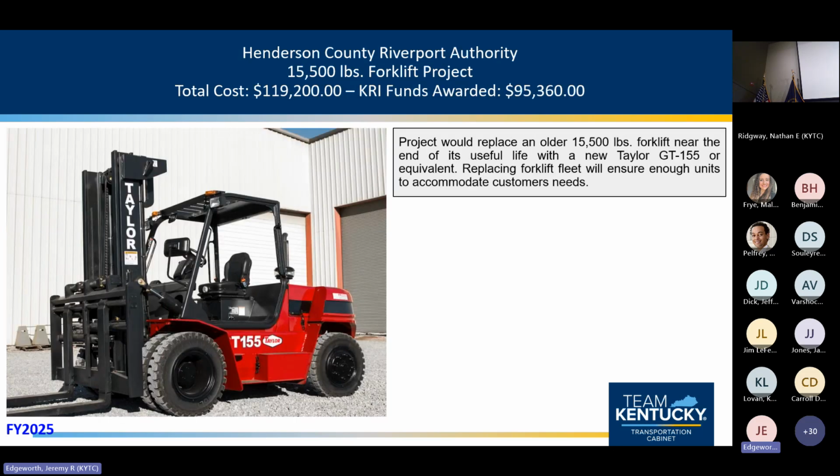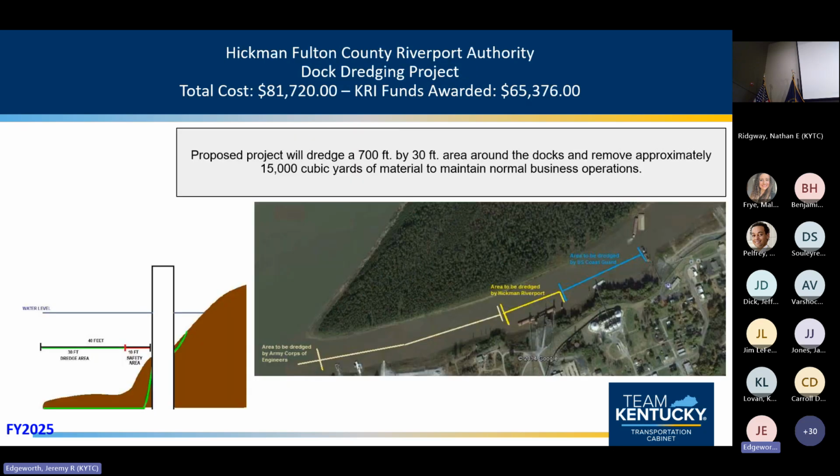The next project that was awarded was again Henderson County Riverport Authority. This is for their 15,000-pound forklift. Again, riverports have fleets of forklifts for moving goods around their ports of different sizes, whether they're 9,000-pound or 15,000-pound or even 25,000-pound forklifts. And so replacing these is critical for ports to effectively move goods. Henderson Riverport Authority was awarded $95,000 toward their 15,000-pound forklift replacement project.